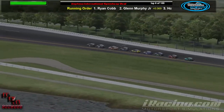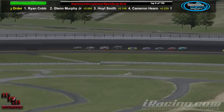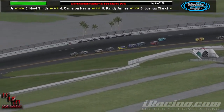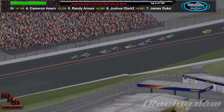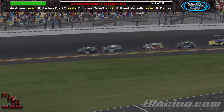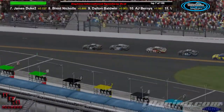Cobb leads them into turn number 3. Right behind him, the 48 of Glenn Murphy Jr., Hoyt Smith, the number 92, and the 67 of Cameron Hearn. Rounding out your top 5, the number 8 of Randy Arms and a yellow-blue Wrangler Dale Sr. throwback car. Cross that start-finish line into lap number 7.